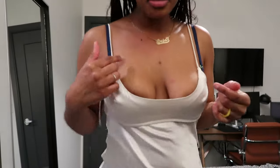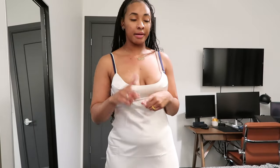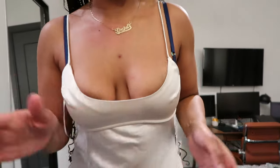Y'all, look what happened to me. I was trying to take off that one outfit, the first item I tried on for Fashion Nova. It was so tight that I literally have a scar and I have a scratch on my girl, my twin.